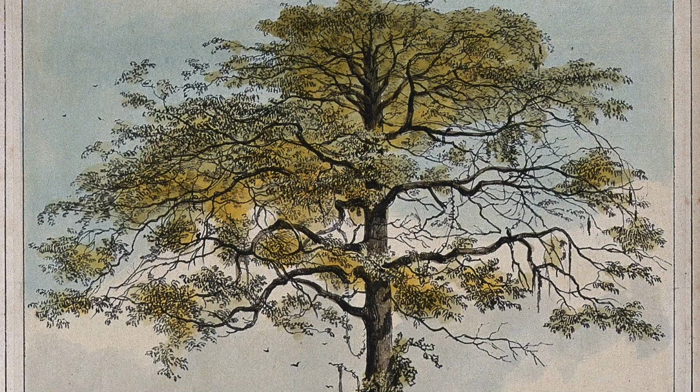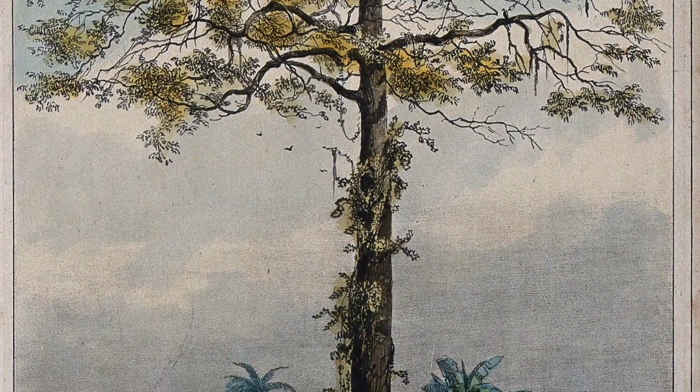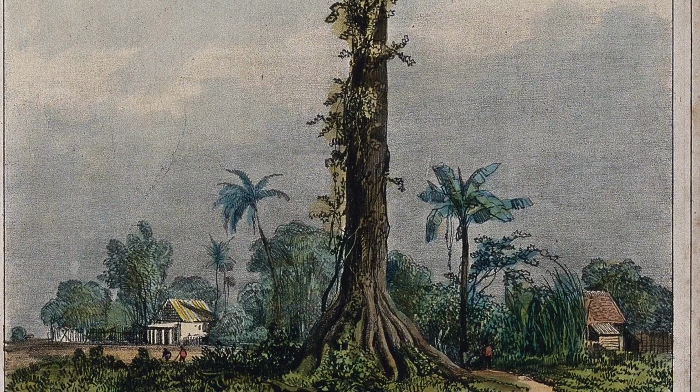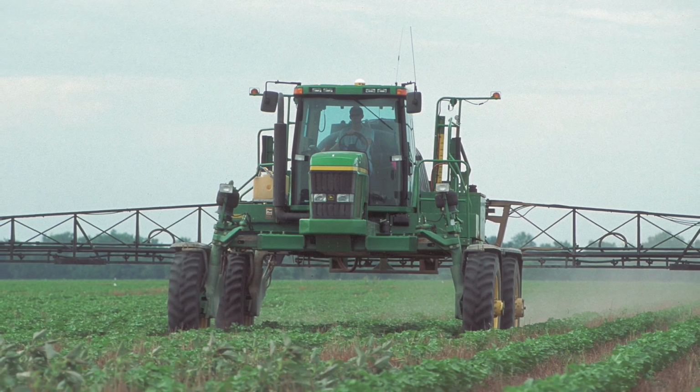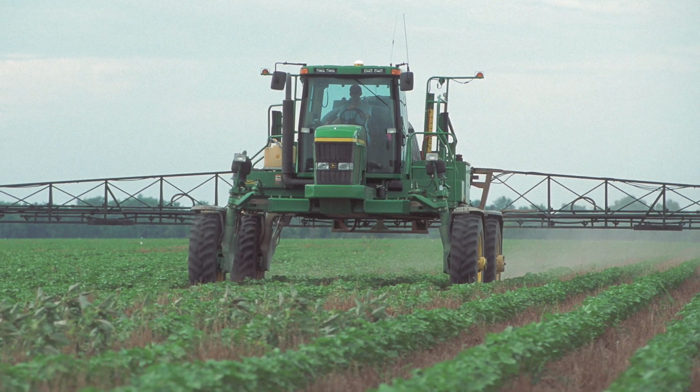Kapok is a sustainable rainforest crop that contributes to the ecosystem. The trees don't need to be cut down in order to harvest the kapok pods, and unlike cotton, it doesn't require herbicides and pesticides for its growth.